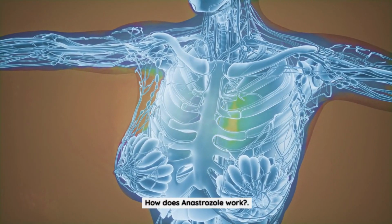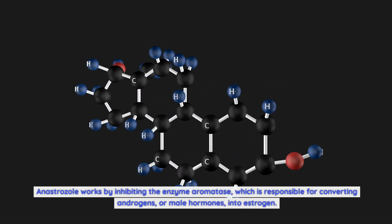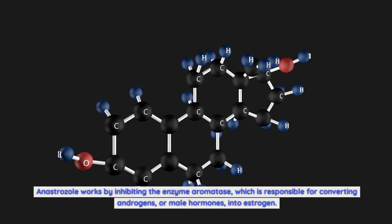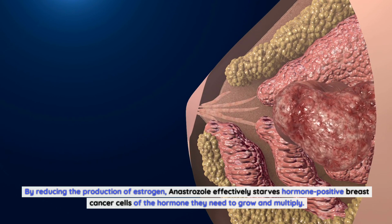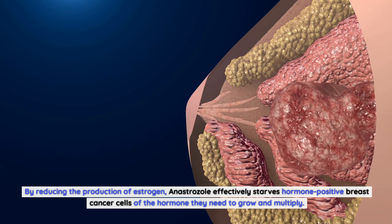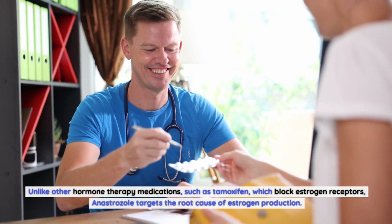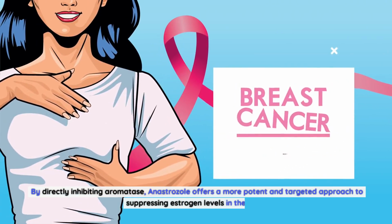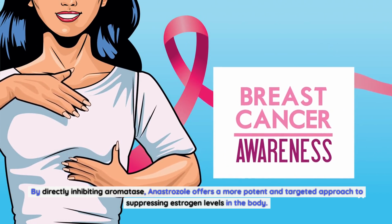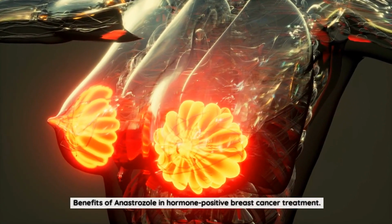How does anastrozole work? Anastrozole works by inhibiting the enzyme aromatase, which is responsible for converting androgens, or male hormones, into estrogen. By reducing the production of estrogen, anastrozole effectively starves hormone-positive breast cancer cells of the hormone they need to grow and multiply. Unlike other hormone therapy medications, such as tamoxifen, which block estrogen receptors, anastrozole targets the root cause of estrogen production. By directly inhibiting aromatase, anastrozole offers a more potent and targeted approach to suppressing estrogen levels in the body.